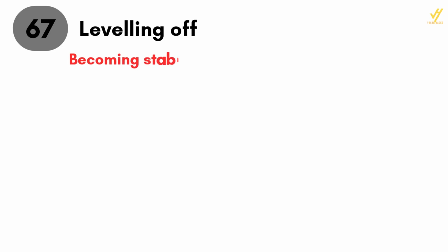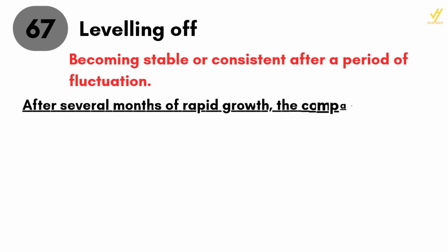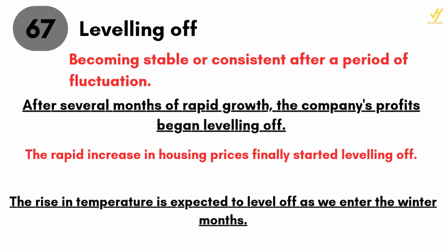Leveling off. Becoming stable or consistent after a period of fluctuation. After several months of rapid growth, the company's profits began leveling off. The rapid increase in housing prices finally started leveling off. The rise in temperature is expected to level off as we enter the winter months.